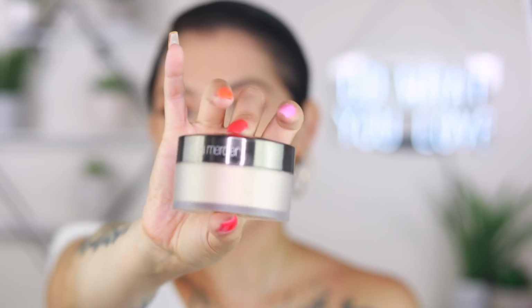If you feel like you need a little bit more set on your skin, I would recommend the Mercier Translucent Loose Setting Powder Glow. This will give you just a slight glow to the skin. Do not set your under eye with it, just on the face.